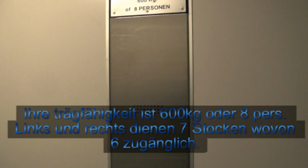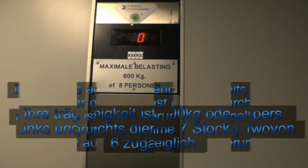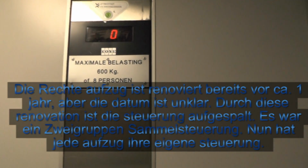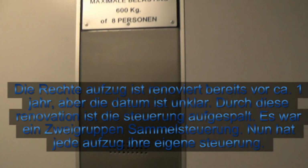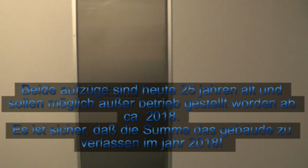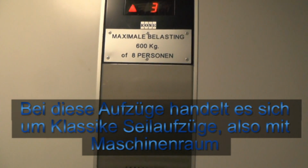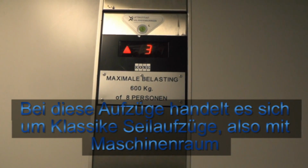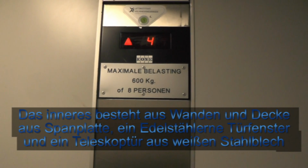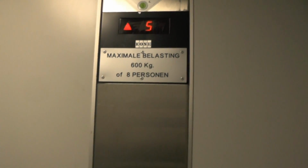This one is the left elevator of the west lifts of the Summa College at the Frederiklaan, built in 1992 by Konen. They serve a total of 7 levels, 6 of them are accessible. The maximum capacity is approximately 1,350 pounds or 600 kilograms or 8 persons.